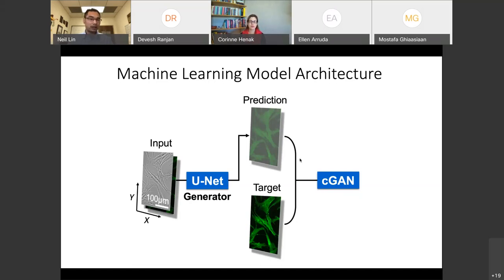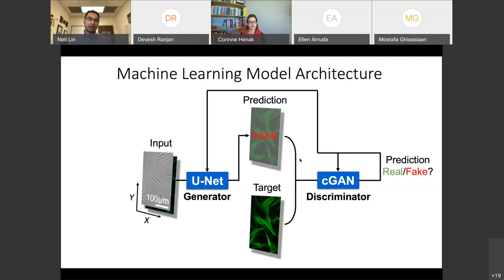The full name is conditional generative adversarial network. So what C-GAN does is it plays the devil's advocate. Basically it says, okay, UNET, you already have your best prediction, but my job is to try to identify the differences between your best prediction and the ground truth. And I will try to improve myself so that I can always detect the differences between them. So my job is to discriminate, to judge the differences. When the discrimination is done, this judgment is then fed back to the UNET to say either it was a fake image, you didn't succeed, or maybe you succeeded, I failed to detect any difference.